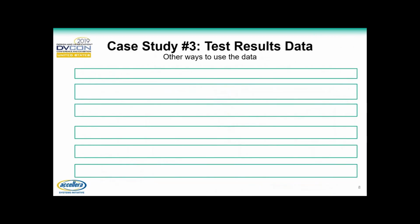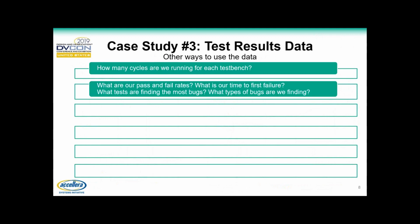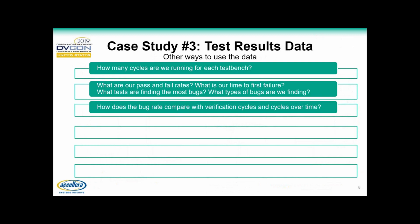Well, our test results data helps us ask and answer the following questions. Are we properly balanced between each test bench? Are there any that are being starved that need more cycles? How effective are we at finding bugs and issues in the DUT? And what do our open and close rates look like? And how does that bug rate compare with our verification cycles over time?